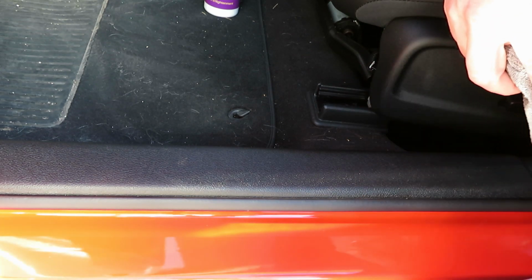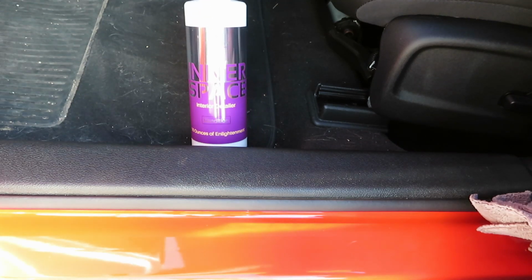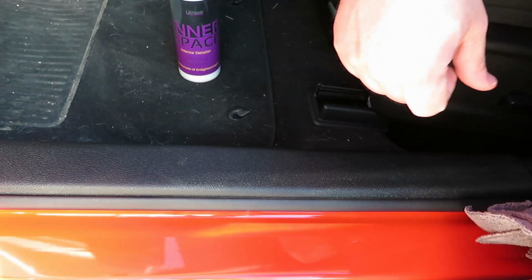Hopefully you like some of these areas that I've highlighted. I'll do some before and some afters real quick too, just so you guys can see a little bit more of the product. But hopefully you enjoyed seeing this Lithium Auto Elixirs Inner Space working on this car and the great, great job that it has been doing.